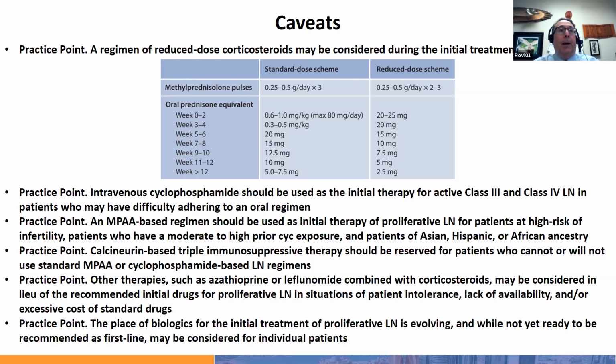Calcineurin-based triple therapies at the present time we suggest be reserved for patients who cannot or will not use a standard mycophenolate or cyclophosphamide-based treatment regimen, but this may change in the future, as we'll discuss shortly. Other therapies are used in different parts of the world, and they can be considered in patients who don't have access to or do not tolerate the recommended therapies. And the place of biologics in the initial treatment of proliferative lupus nephritis is evolving. While we're not ready to recommend them as first-line therapies, they can be considered for individual patients.